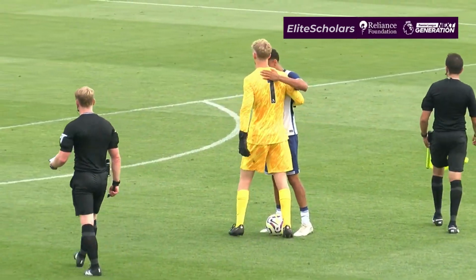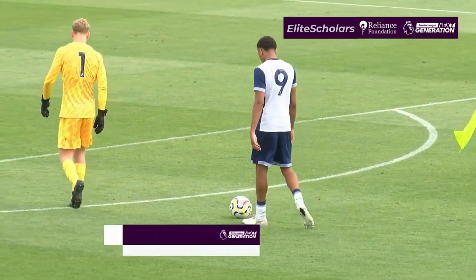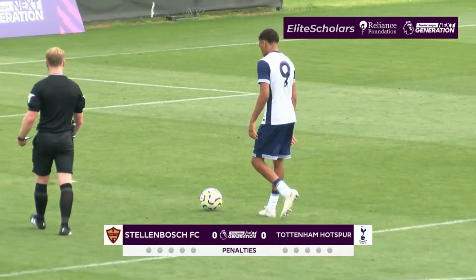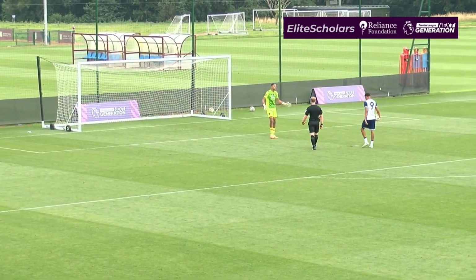It's not just the kick of the football. I mean, we saw it before. There is a stat that the team that takes first is more likely to win. We saw that with the first shootout involving Everton this morning. So will it be advantage Tottenham because they are to take first in terms of the penalties?